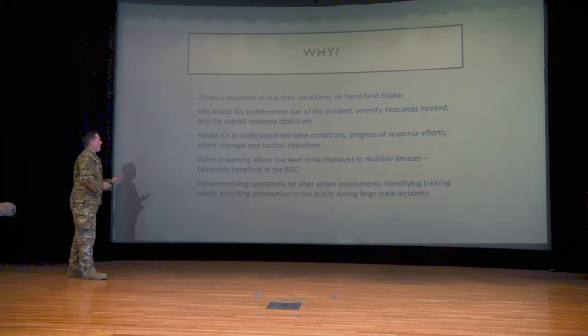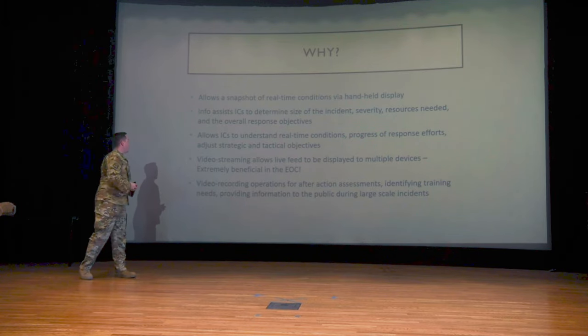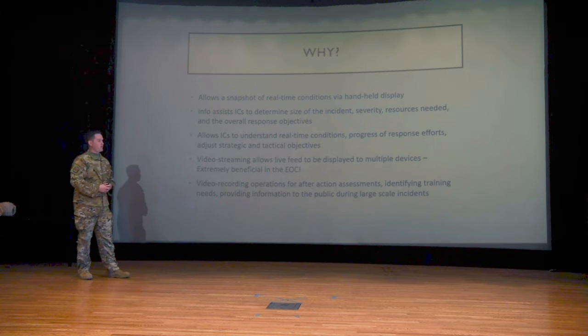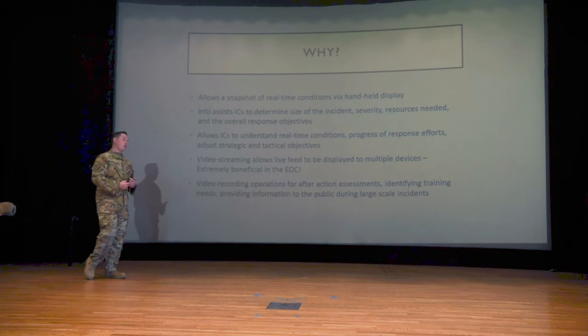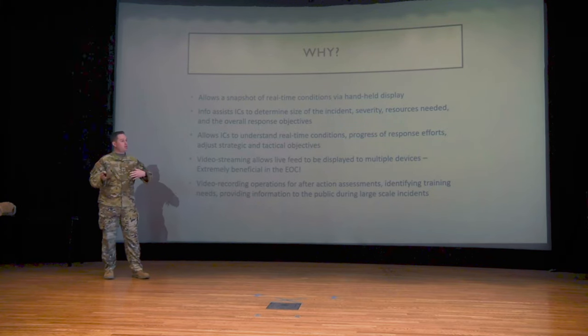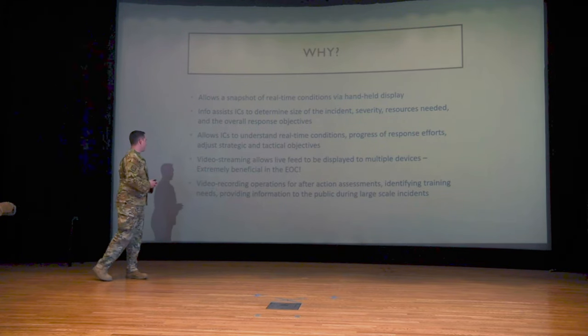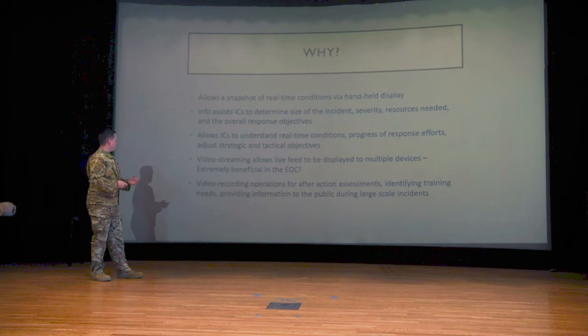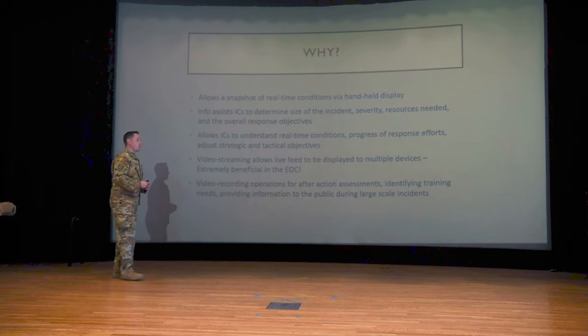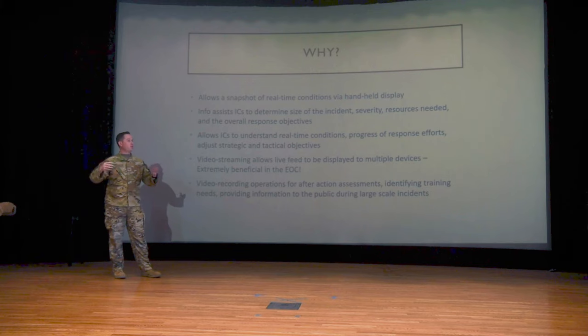So getting into the why, it allows a snapshot of real-time conditions from an overhead view. That information helps incident commanders on scene determine, hey, how bad is this incident, how big is it, what resources do we need? Is our response and mitigation effort being effective at the moment? Do we need to adjust what we're doing? One of the big key elements is that it has a video streaming service that allows you to take exactly what the drone and the operator are seeing and display that imagery to a tablet or device somewhere else. So extremely beneficial in the EOC.